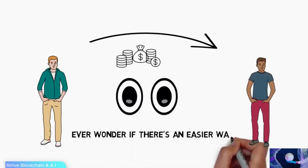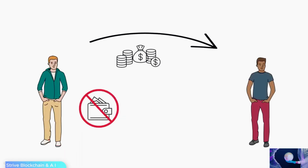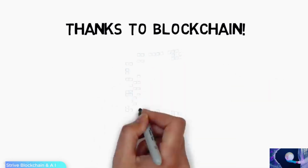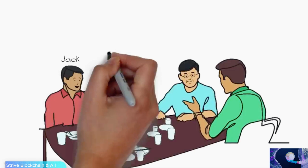Ever wonder if there's an easier way to complete transactions without having to deal with online wallets, banks, and third-party applications? Well, it's possible thanks to blockchain. Here's everything you need to know about blockchain.